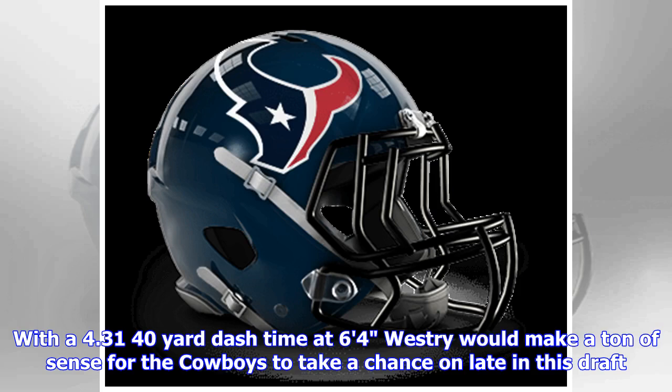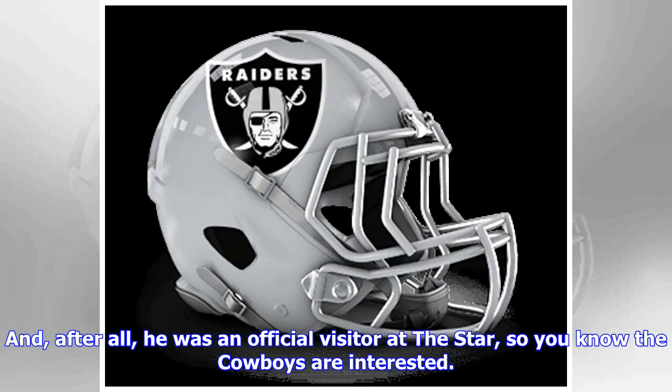With a 4.31 40-yard dash time at 6 feet 4 inches, Westry would make a ton of sense for the Cowboys to take a chance on late in this draft. And, after all, he was an official visitor at the Star, so you know the Cowboys are interested.